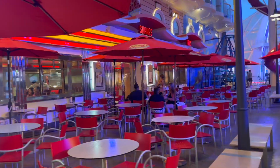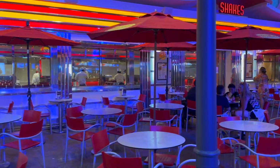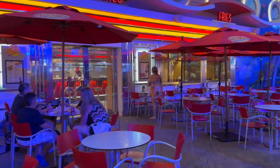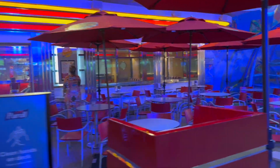And of course, there is Johnny Rockets, the famous 1950s diner. Now, one thing to note here is it is a specialty restaurant and costs money as well. However, you can get breakfast, an American breakfast, for free here, which is a little known secret on Oasis class ships.